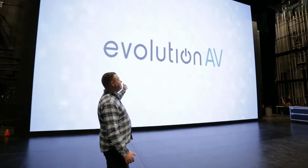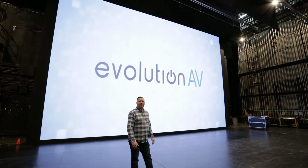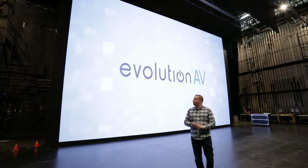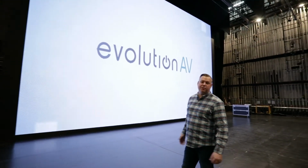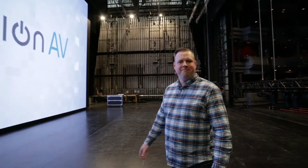I'm just downtown Calgary at Theatre Calgary, standing in front of their massive 6.8 million pixel LED screen that we installed last year for them to headline their Christmas Carol production. That headlined in 2019. They just finished up their digital production of their 2020 Christmas Carol, and we're just down here to take a look at the project.